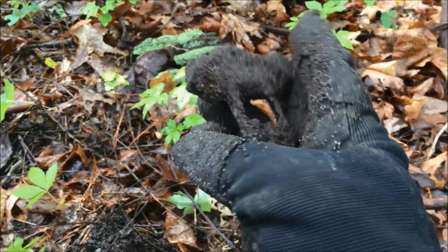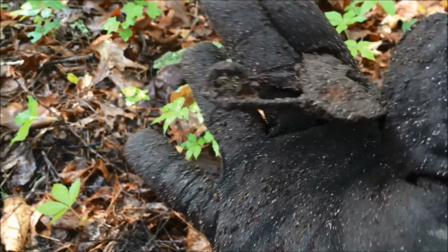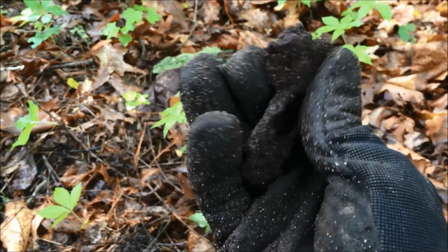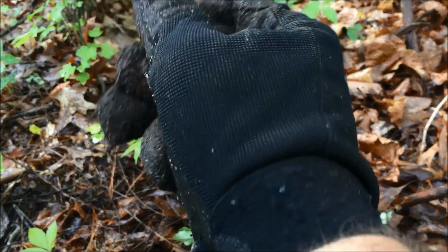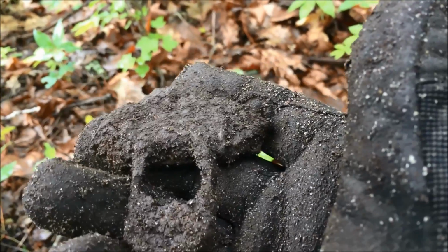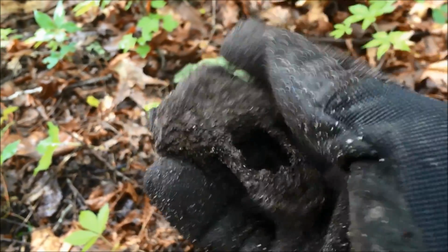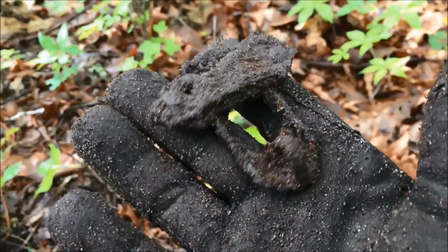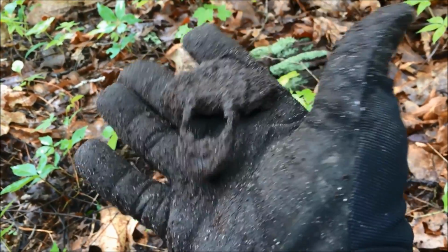Here's an awesome old relic, guys. It's a latch off an old steamer trunk, I think. I'm going to clean it up later. There are some markings up at the top that my camera is not going to pick up in this dirty state. But that's what it is, a latch off an old steamer.